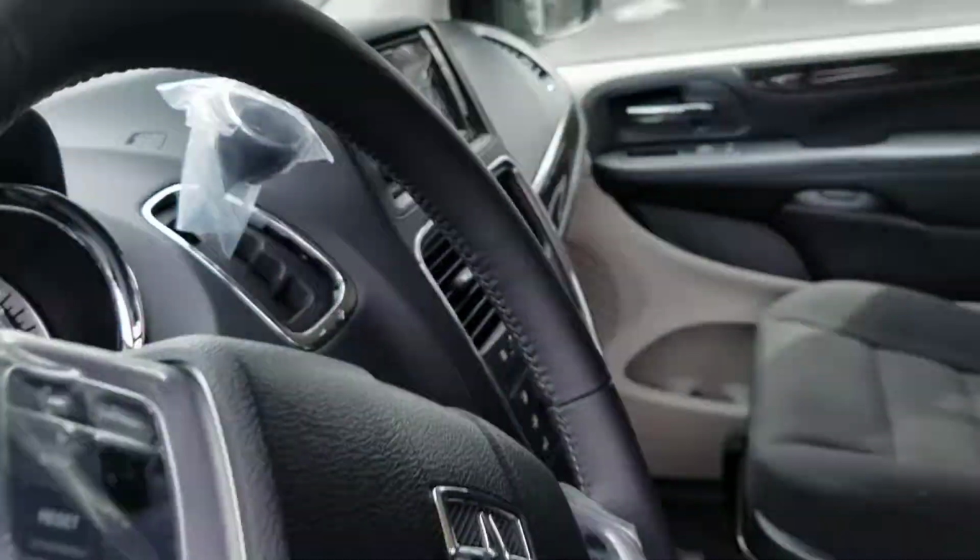So here we go guys, absolutely amazing deal, brand new minivan. Be ready for this summer, for camping season, for family trips. $189 bi-weekly plus taxes for an almost fully loaded minivan. It's an absolutely amazing deal.